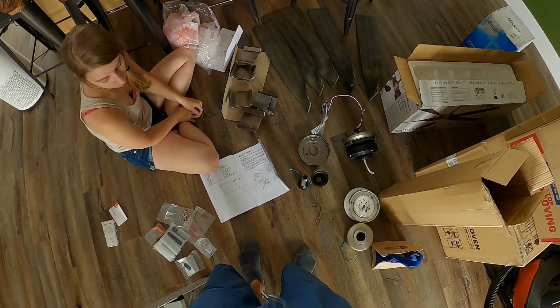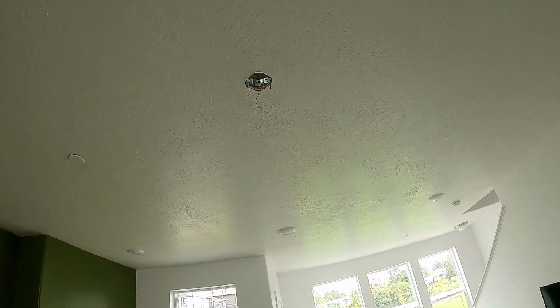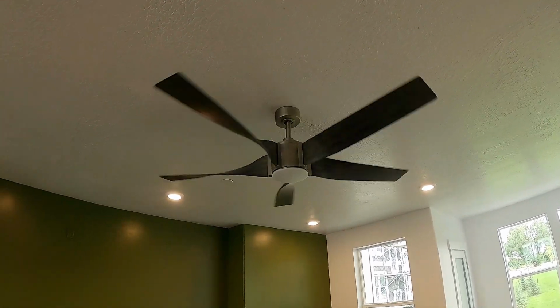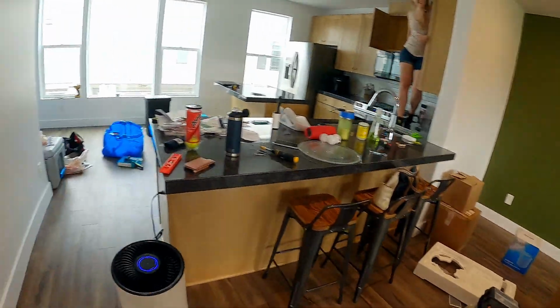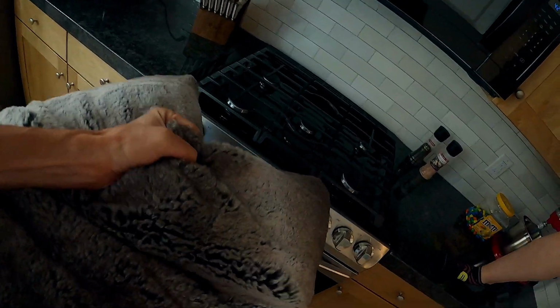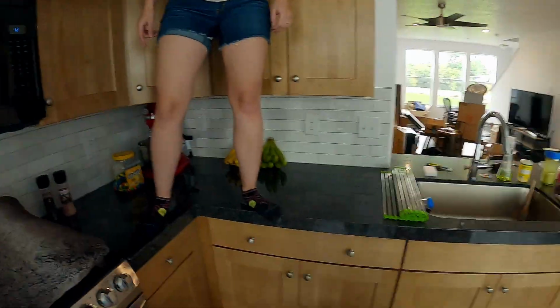Gonna try to install the ceiling fan. I'll put it together, then install it. Be sure to turn the power off. Ceiling fan in. Only took us two hours. Painful 2 hours. Now we're gonna try to take the microwave out. Got our safety pillow in case it falls. Made sure those were turned off.